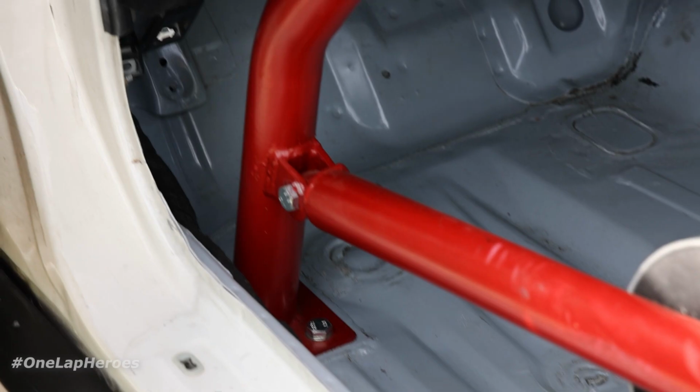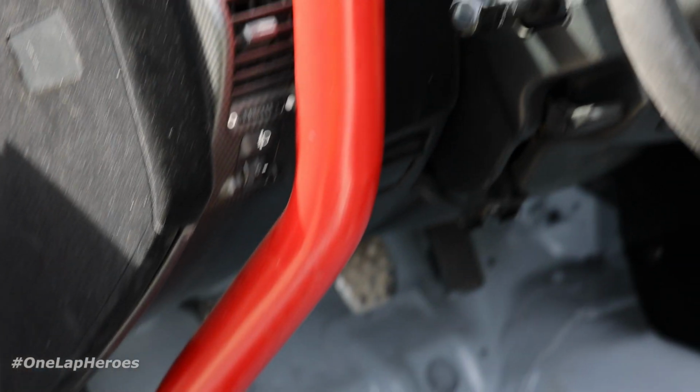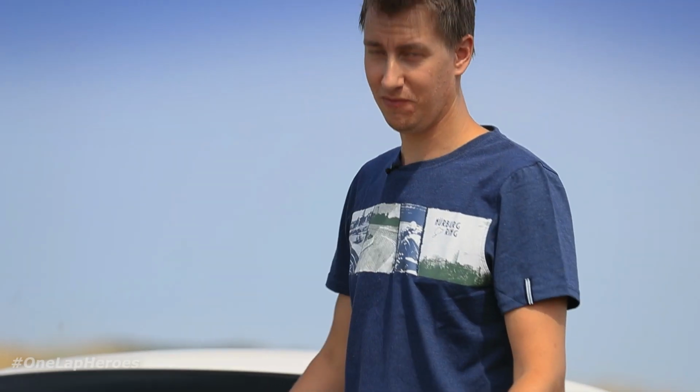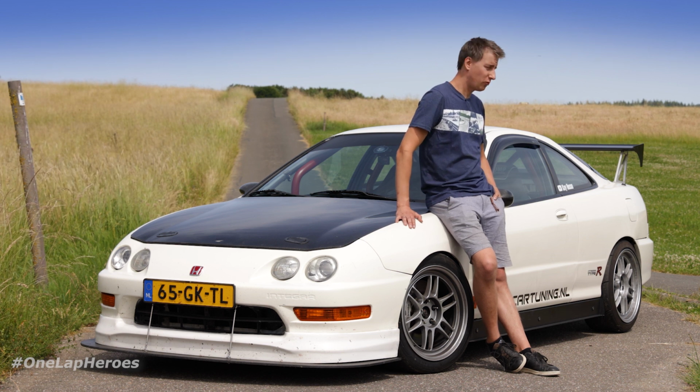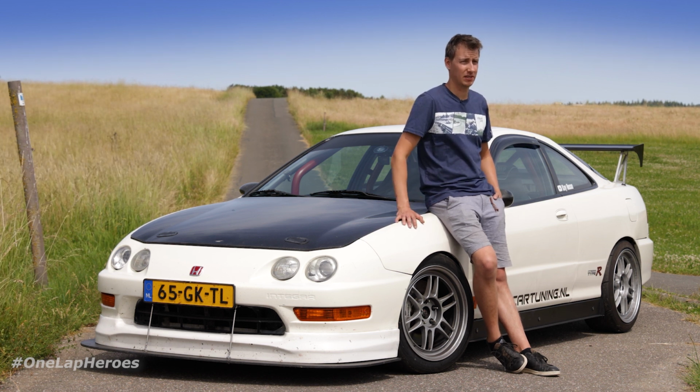The interior is almost stripped. I welded in a cage myself the last time. It took me two to three days. It has OMP seats, 4-point harnesses, all the stuff you need on track for safety.